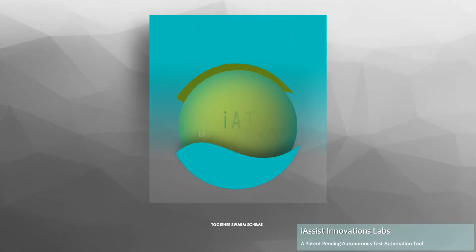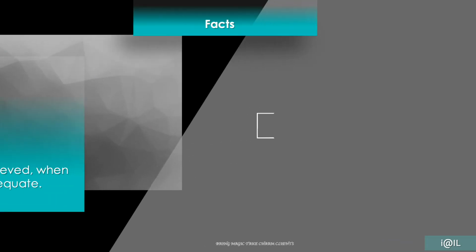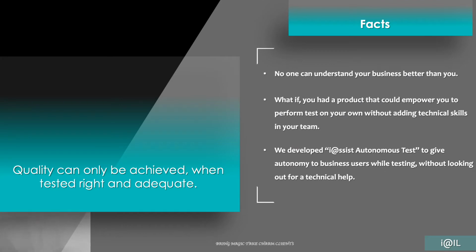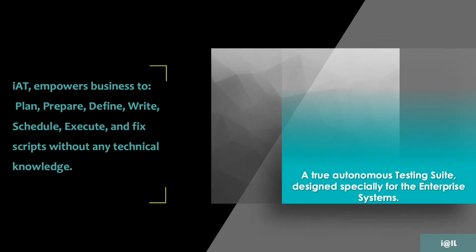iAT is a patent-pending autonomous test automation product developed by iAssist Innovations Labs, an IT research organization. A unique product giving complete autonomy to the business users, where test automation can happen without any technical know-how. It empowers business to plan, prepare, define, write, schedule, execute, and fix scripts without any technical knowledge.